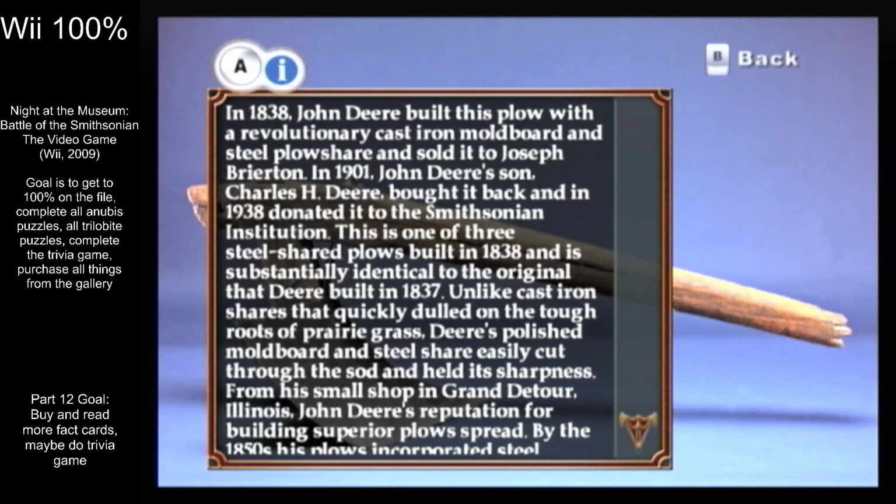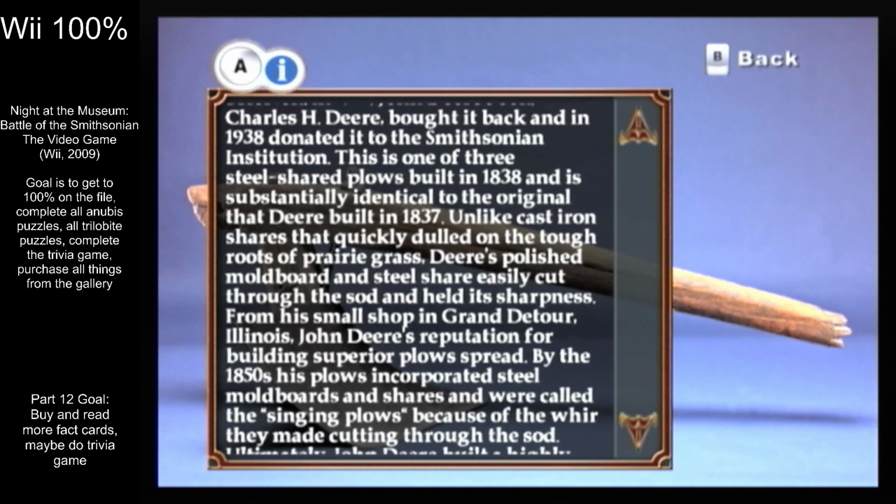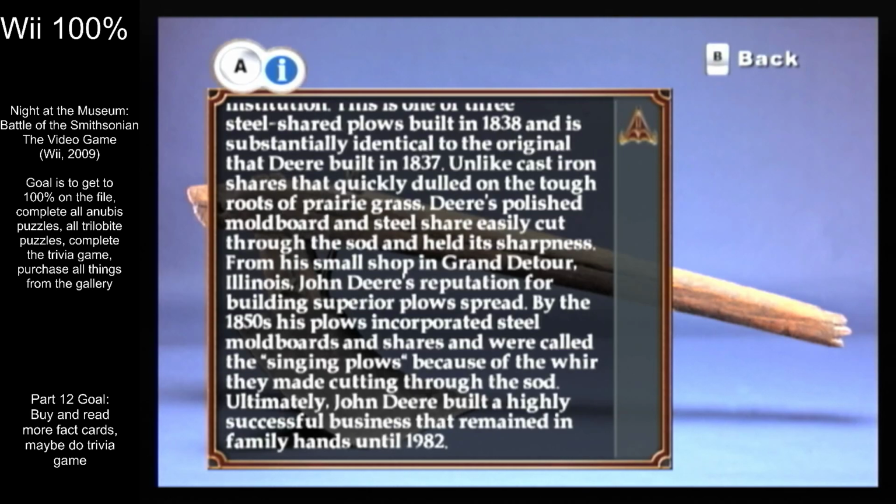There's a shovel. In 1838, John Deere built this plow with a revolutionary cast iron mold board and a steel plowshare and sold it to Joseph Brierton. In 1901, John Deere's son, Charles H. Deere, bought it back and in 1938 donated it to the Smithsonian Institution. This is one of three steel share plows built in 1838 and is substantially identical to the original that Deere built in 1837. Unlike cast iron shares that quickly dulled on the tough roots of prairie grass, Deere's polished mold board and steel share easily cut through the sod and held its sharpness.